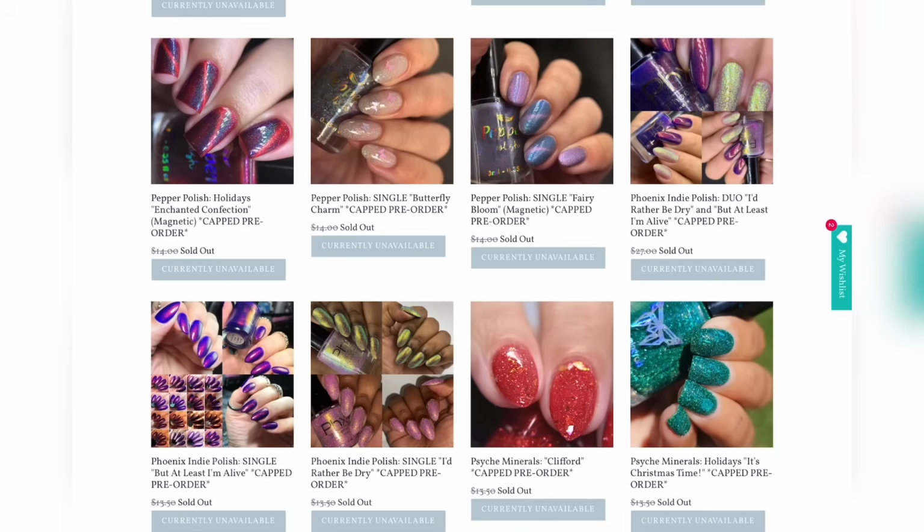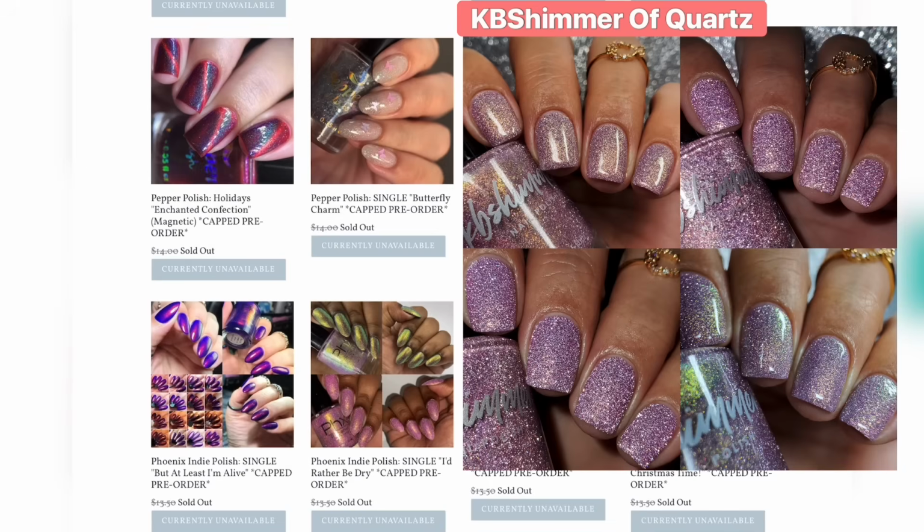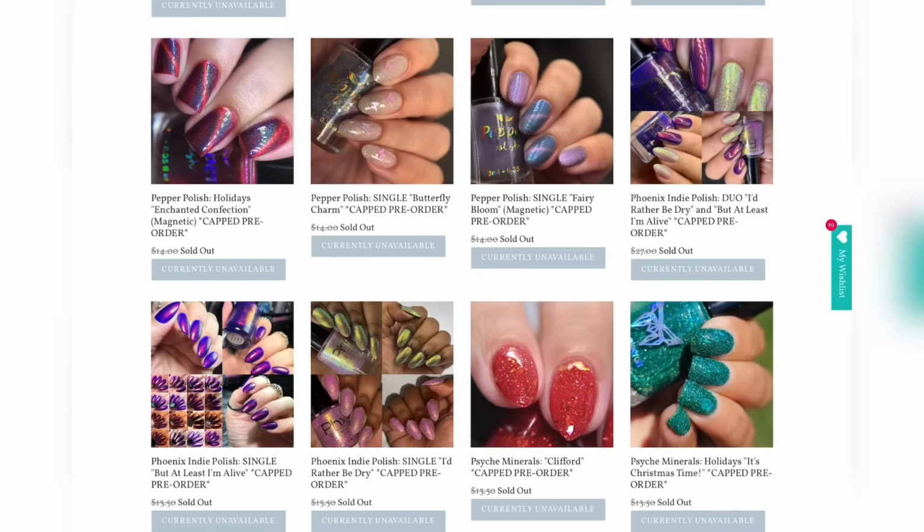And actually, before we move on, the other Phoenix, I'd Rather Be Dry. Now that I'm looking at it, the bottle shot in that top left is reminding me so much of KB Shimmer's Quartz. I think this might be a little bit more pink, at least with the flash photos. So it has a pink reflective glitter while the KB is silver, but in every other kind of lighting, it looks like the closest to that probably. So just wanted to point that out.